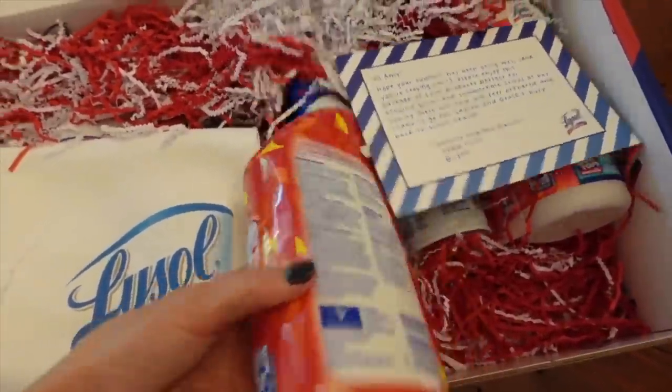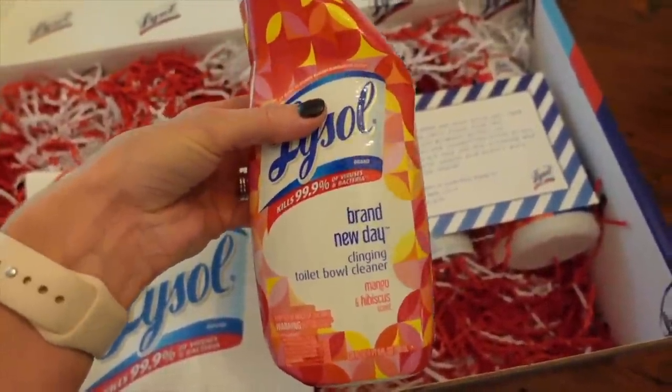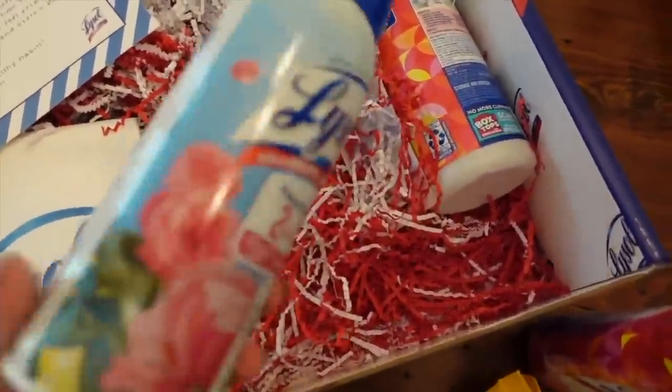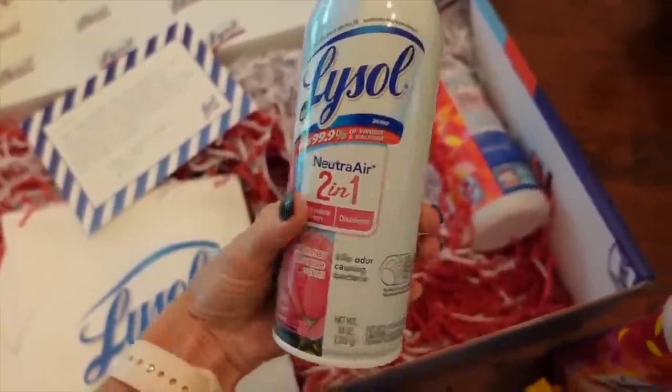And of course, you guys know I love Lysol cleaning products. I love cleaning products in general. But they sent me a few of their new products, and a few of these things I'm excited to put in my car, like the wipes. I'm going to use those in my car.